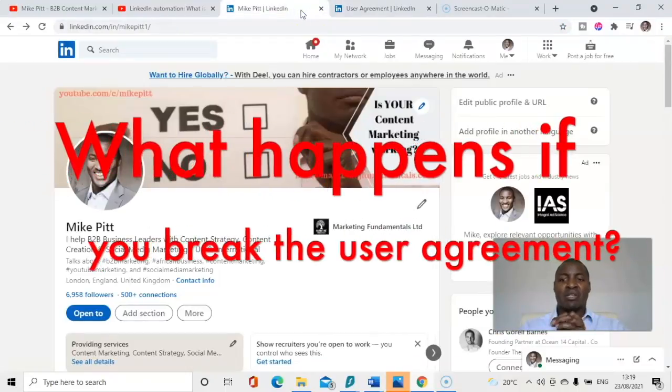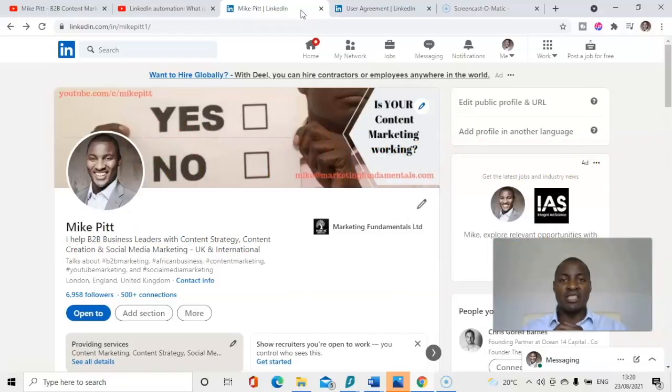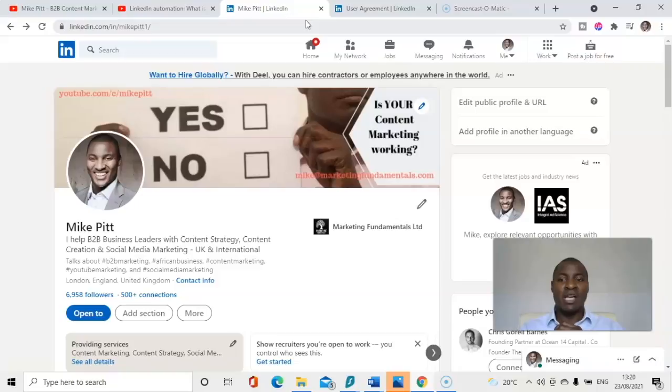If you break the user agreement in terms of using automation on LinkedIn, and obviously LinkedIn uses AI tools to detect irregular or unusual activity on a profile, or with outreach and messaging and so on. If you break the user agreement, first of all, maybe you'll be warned by a message on LinkedIn. Secondly, you'll probably get a couple of days of being banned from the platform, so that might be 2 or 3 days banned from the platform because they suspect you're using automation. And thirdly, the next stage after that is a permanent ban.